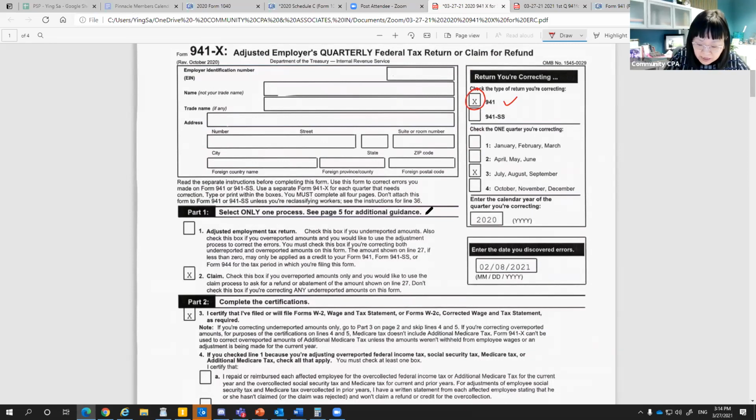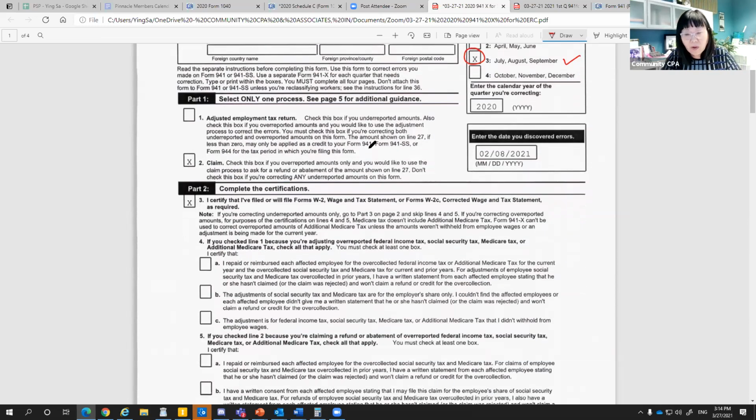In my case, the third quarter qualifies, so I choose the third quarter. And I am amending 2020. That ERC is only for 2020, folks. You can't amend to 2019 or anything else. So enter the date you discover the error. It's not really an error, okay? Just the date that you decided to claim. So we put on that date.